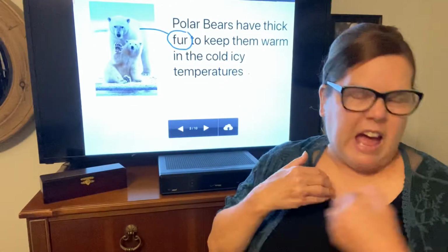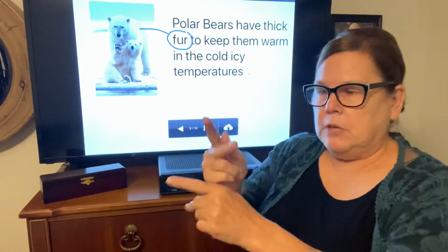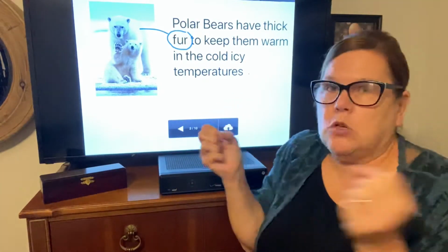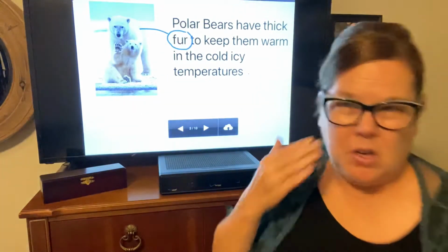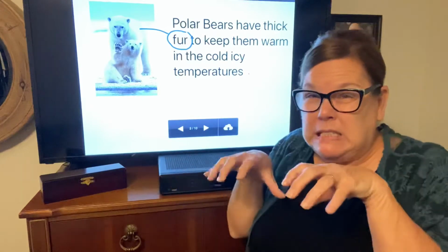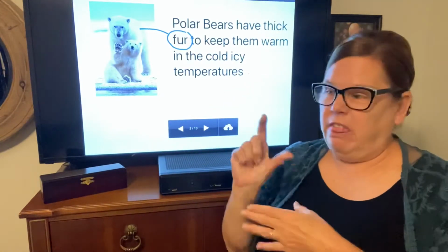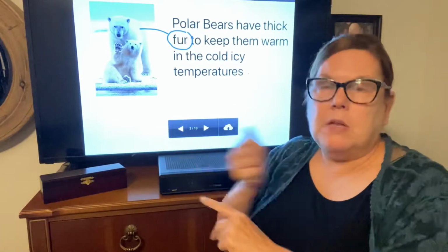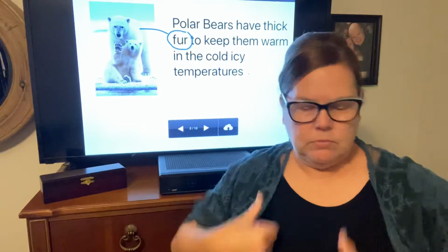Polar bears have thick fur. It helps them to keep warm when it's cold outside. You know, they go swimming in the ice to go looking for some fish. The thick fur keeps them warm. It's almost like you having a coat.